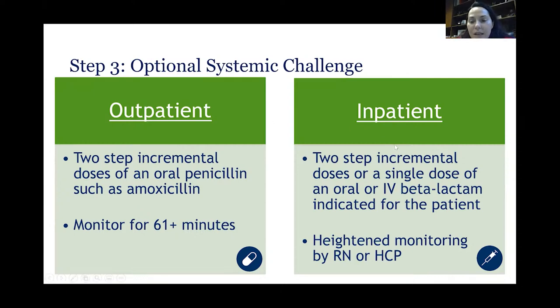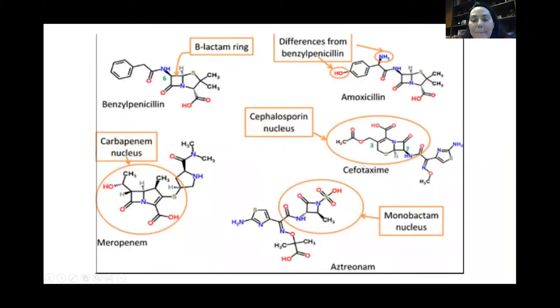As an inpatient, again, you're going to give at least two incremental doses or more, or you can give a single dose of an IV beta lactam if that's what's indicated for the patient. The advantage of this is heightened monitoring by an RN and other healthcare providers on the off chance that there's an adverse allergic reaction.